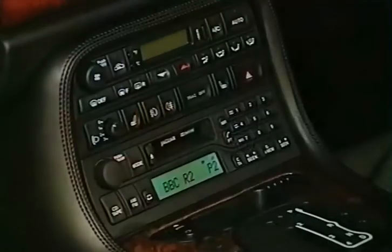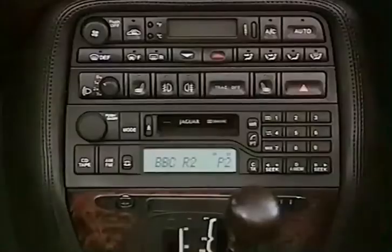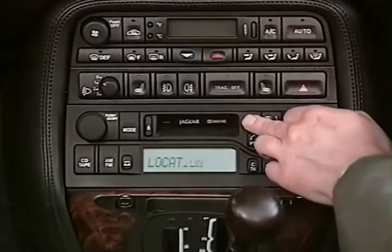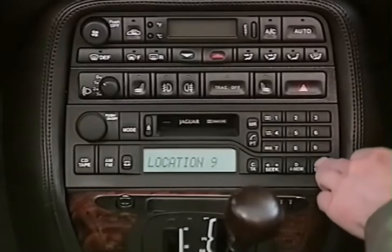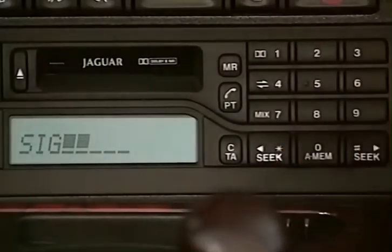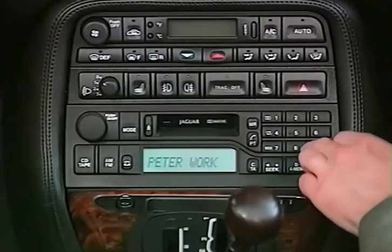Calls can be made using the sound system controls. Press the button to access the phone mode. Press the MR button to access the numbers stored on your SIM card and search through them using the scroll buttons. The Send N button is used to make and end a call. A stored number may also be recalled from the keypad.